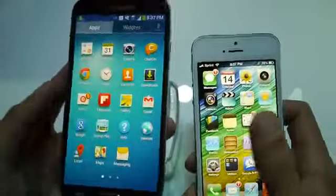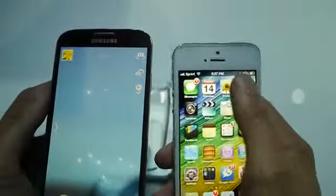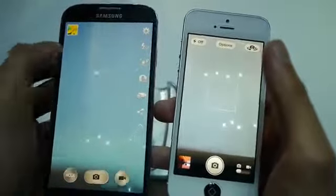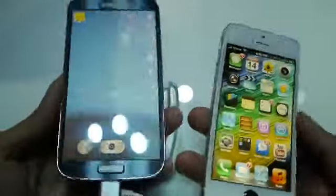On top of that, it's just all the software enhancements. If you go even to the camera, you just have a ton of different shooting modes available to you. Very social too, and it just goes way beyond what the iPhone 5 has to offer in that aspect.